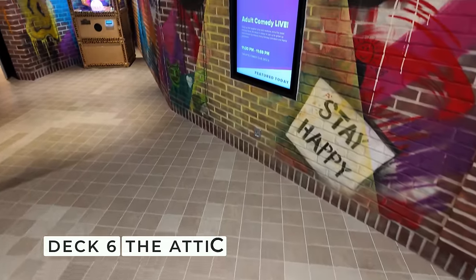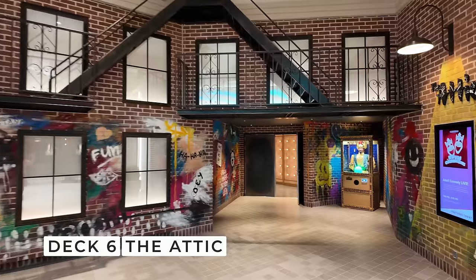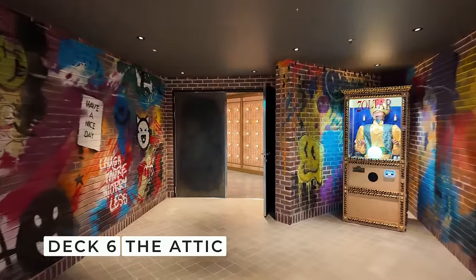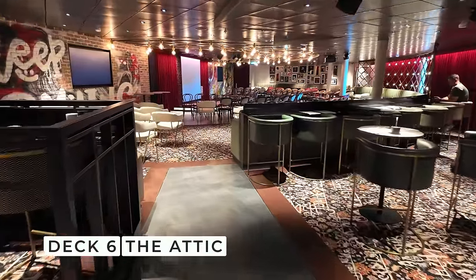Another do not miss spot on Deck 6 is going to be the Attic. Now, on Oasis class ships, this is on the bottom deck on Deck 4, and I always miss this venue. Sean and I have always missed this, but I love how centralized the Attic is, and this is an absolutely gorgeous space. It reminds me of the Cavern Club on Norwegian Cruise Line. It's beautiful. I love that it's here.